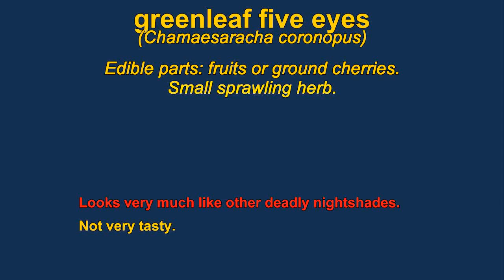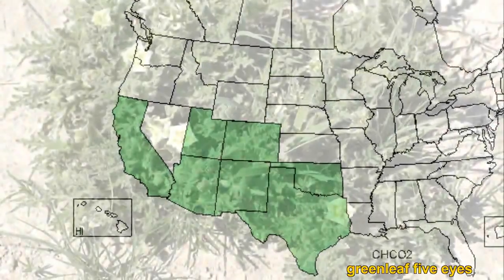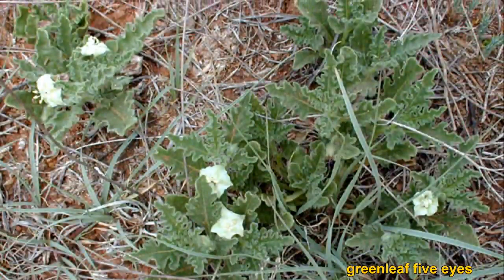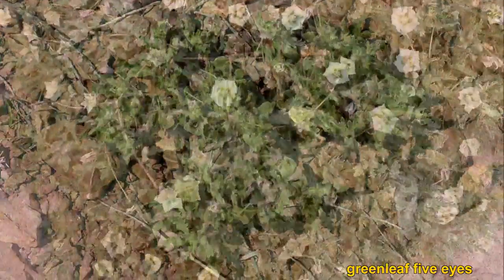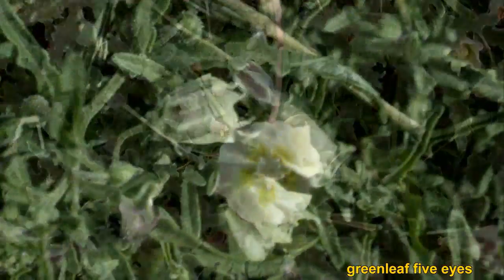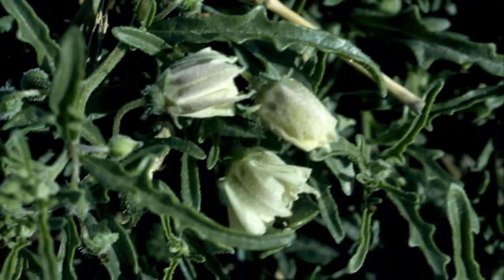Greenleaf five-eyes are a member of the nightshade family. I would recommend not eating them unless you are very, very careful. They are also reported to be not very good eating. The fruit is enclosed by the flower until it gets ripe. They look rather like tomatillos, which is a food I see here often in the Mexican markets.